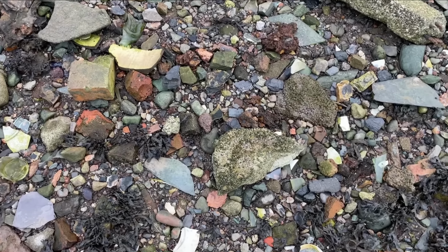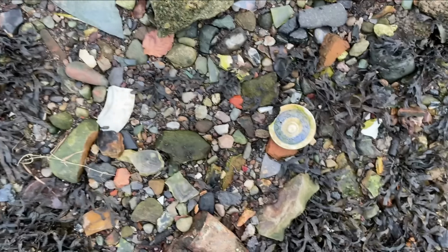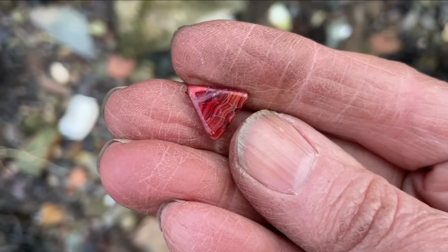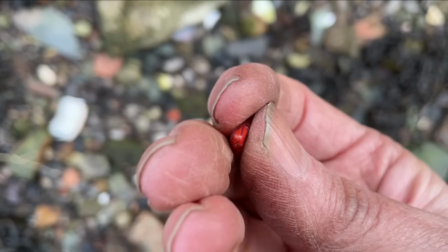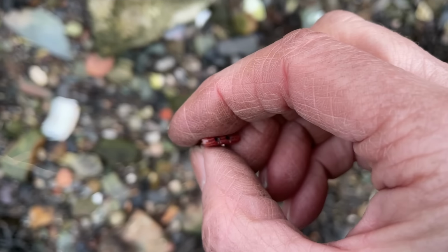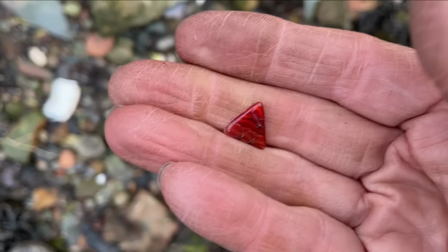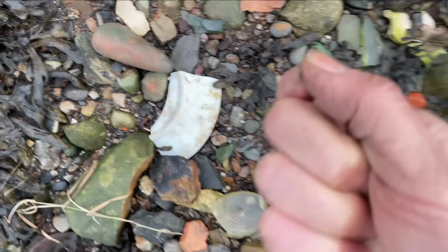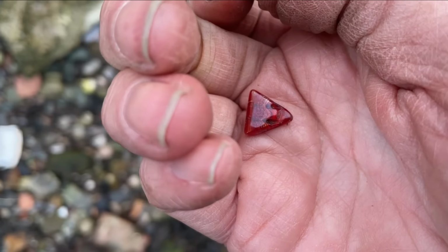Okay, so while my battery was charging, I found this little mother of pearl button. But something more interesting down here, it looks like something. And yes, it's a bead, look. I don't know where the other holes are. Through there and out there. Isn't that pretty? And Alex pointed out a tiny little blue bead. I can't even pick it up. So yeah, three cute little finds.